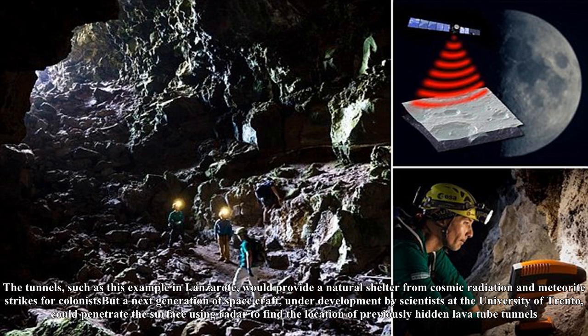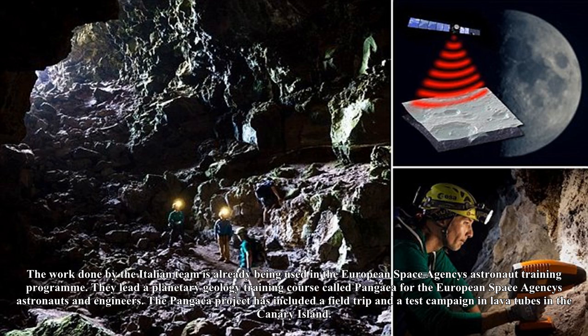The tunnels, such as this example in Lanzarote, would provide a natural shelter from cosmic radiation and meteorite strikes for colonists, but a next generation of spacecraft, under development by scientists at the University of Trento, could penetrate the surface using radar to find the location of previously hidden lava tube tunnels.